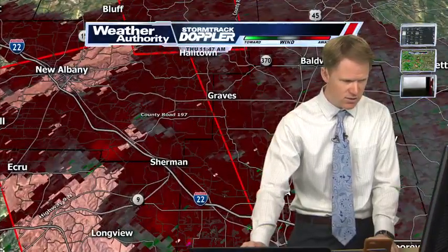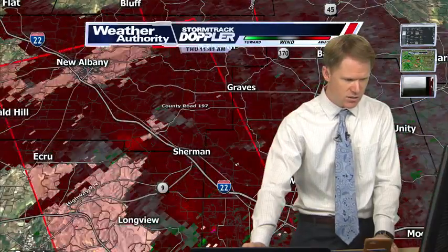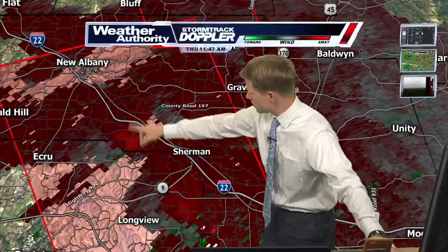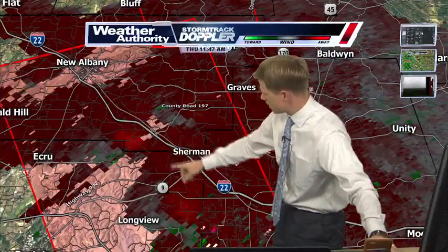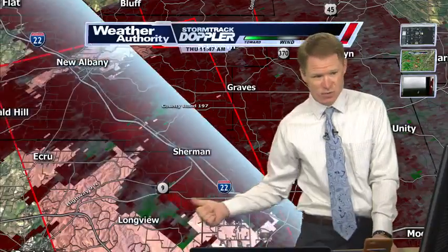Looking at our rotations here, west and northwest of Tupelo there, one of them looks like just a little north there of County Road 197. Another one you could argue near the Blue Springs plant there, and another one moving up closer to the Highway 9 area. The three areas of rotation. It's the southern one here that we're checking on out of our Tupelo tower cam.